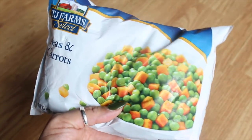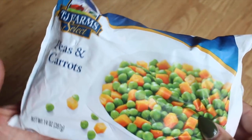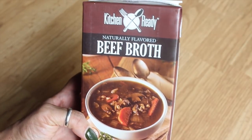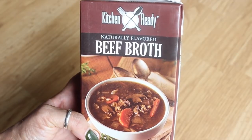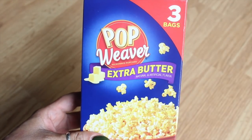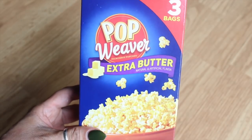And to go with that shepherd's pie, I picked up one of these TJ Farms select peas and carrots. Also to go with the shepherd's pie, I picked up one of these kitchen ready beef broth. I did pick up the Pop Weaver extra butter popcorn. You get 3 bags in here.